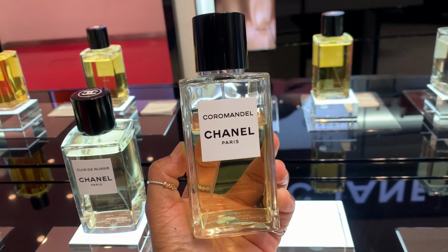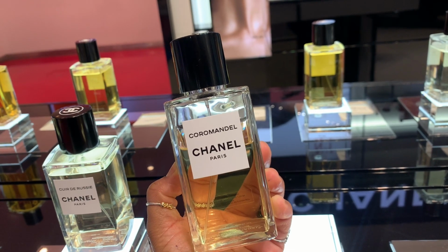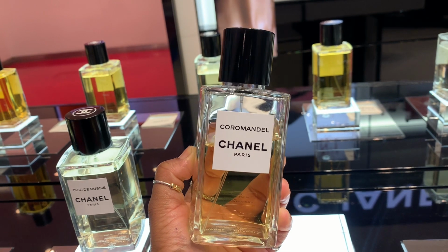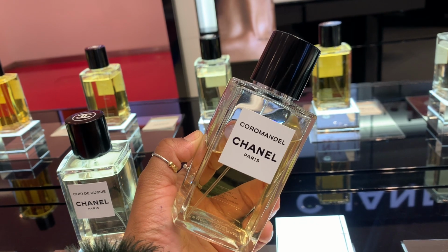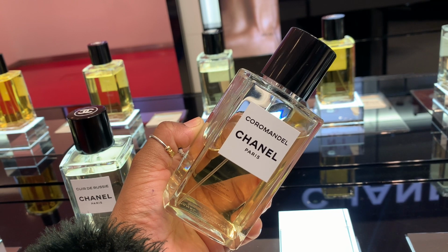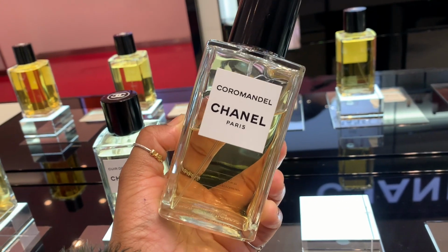This is beautiful. Someone actually described this fragrance as mature. It is, in fact, a mature smelling fragrance, but they said it's more suitable for old people. You know, Chanel just always gets insulted with their creations. People tend to associate Chanel fragrances with older folks, I guess because of how long the brand has been around.